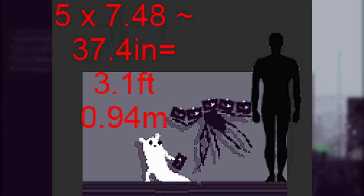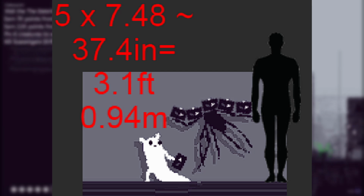Now back to Australia, or I mean Shaded Citadel, the spiders. So this is one of the smaller ones, not the giant ones, but these ones can get up to like 3 feet long in leg span, so scary.